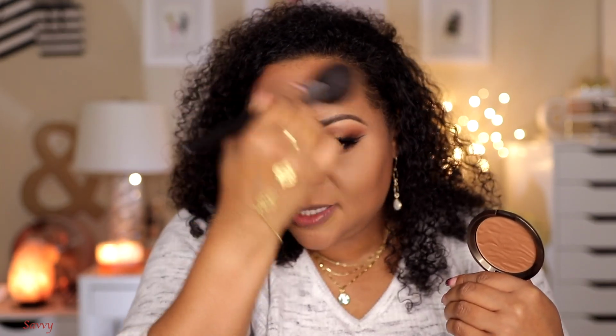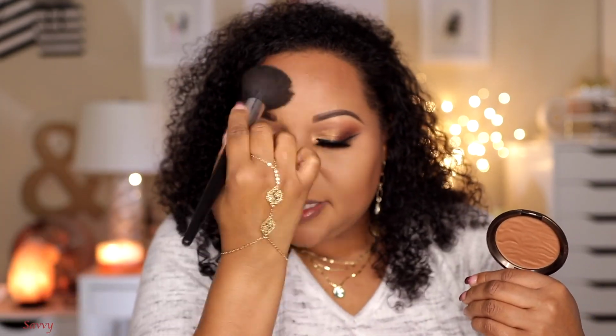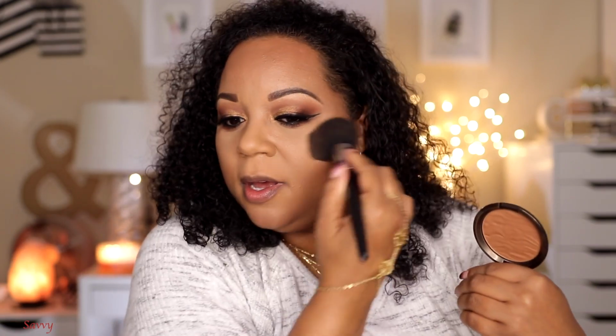Bronzer was so hard. I was debating between these two. I think I'm gonna use this one. This is the Becca Ipanema Sun. And I'm just gonna kind of use the bronzer to sort of fade out that contour a little bit, and warm up the skin wherever I need to. But this is just this beautiful, warm, golden type of color.